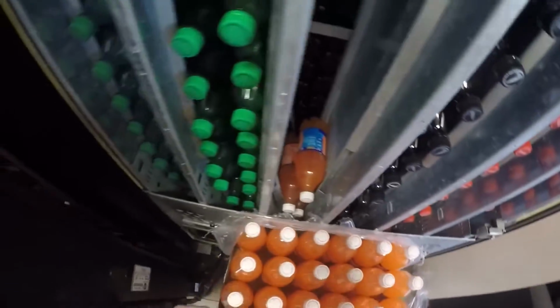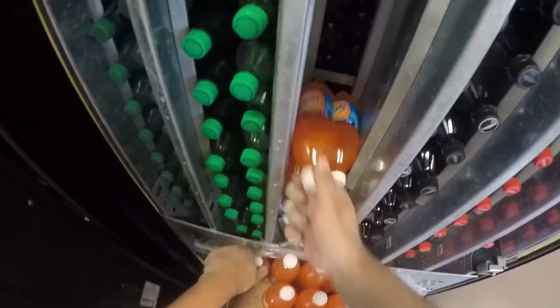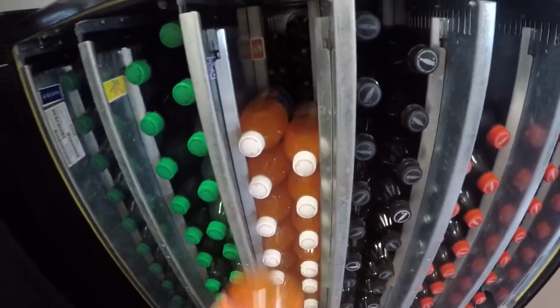Alright, the orange soda, the Sunkist. This is a really good seller at this location. The Sunkist does really well. Don't ever have to worry about anything going bad there.